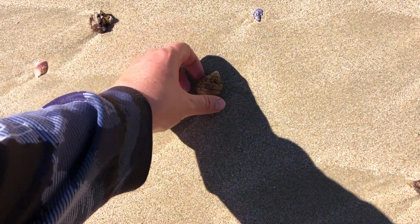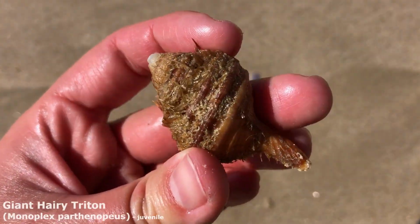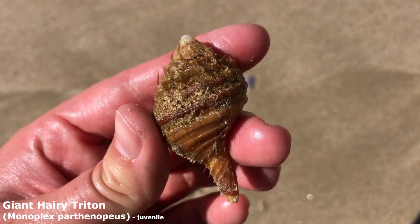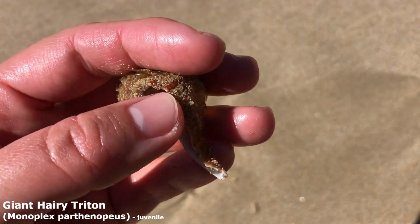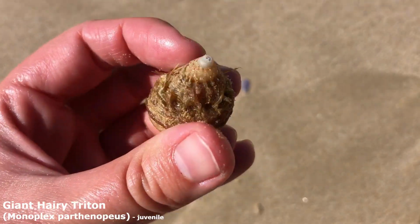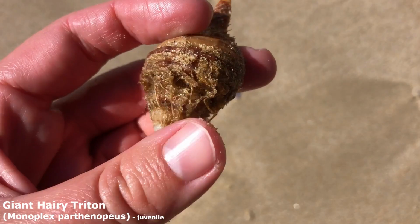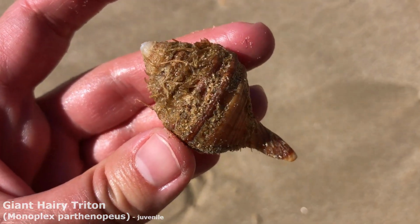Okay, yes, this is why we always check the sand, even though there's not much about. Look at him, everyone. What a fabulous little guy. It is a juvenile giant hairy triton. He hasn't grown his thick lip there yet, but it feels pretty sturdy. Sometimes when they're really, really small, you just barely touch them and their lips break apart. So this one's pretty good. Anyway, on to the rock pools now.